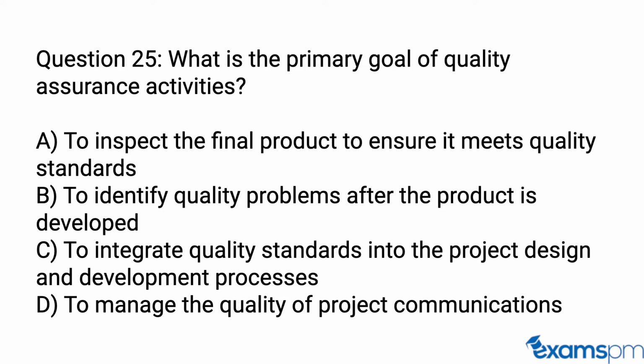Question 25. What is the primary goal of quality assurance activities? A. To inspect the final product to ensure it meets quality standards. B. To identify quality problems after the product is developed. C. To integrate quality standards into the project design and development processes. D. To manage the quality of project communications.